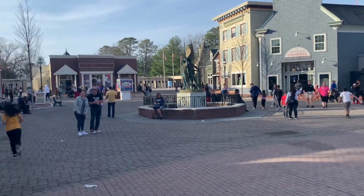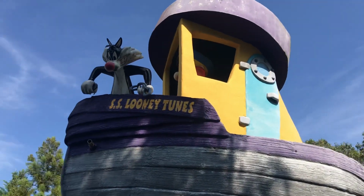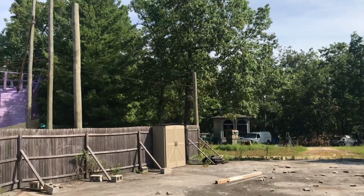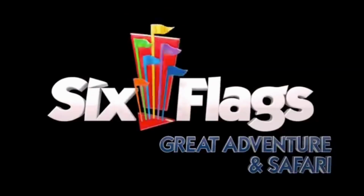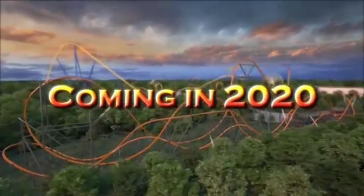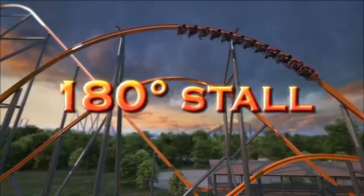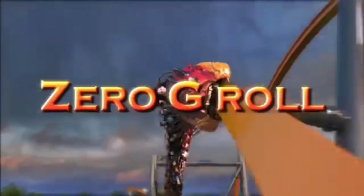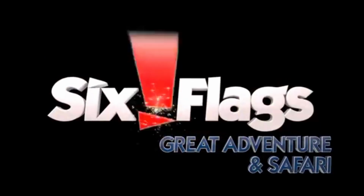Fans of the park thought they were due for a coaster, and that time might have been near. In 2019, markings and clearings of land started to appear in Looney Tunes Seaport. After much speculation, at the end of August, an announcement was made. They actually did it. They put in an original coaster.